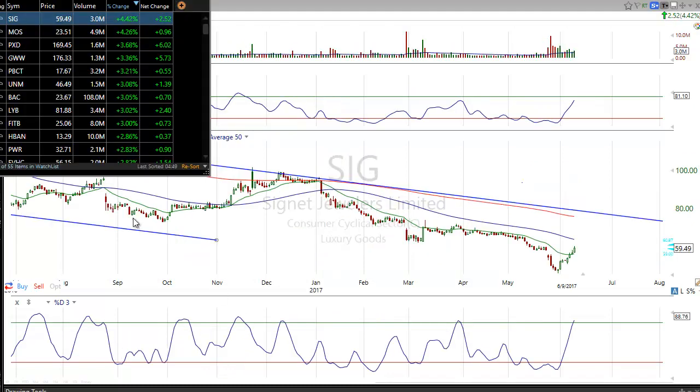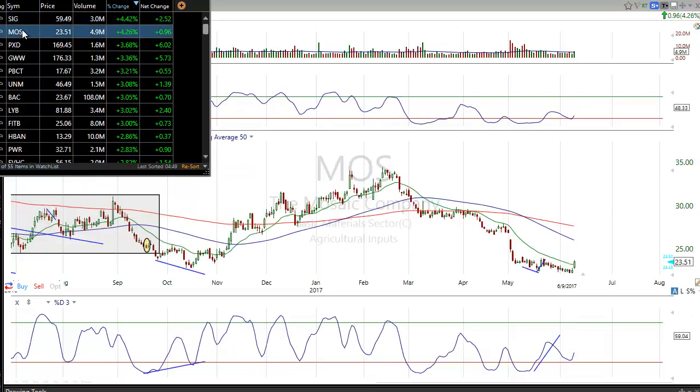A fast scan here of some potential bouncers. Now, Sigma Jewelers, we've been following it but not trading it. Mosaic here was a recent HPS setup on this little divergence, and it kind of came back, and now it really is showing that divergence. So it's funny. This is the reason I don't trade this type of stock. Sometimes it gives you a false signal. But something to watch next week with a nice candlestick bounce and everything.